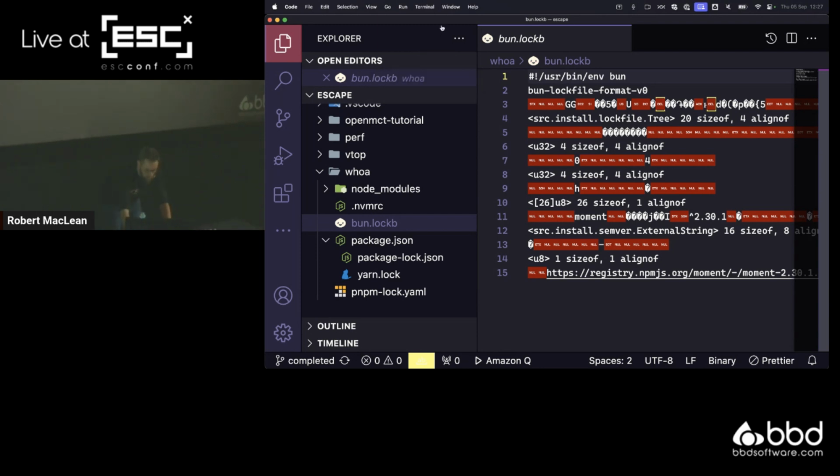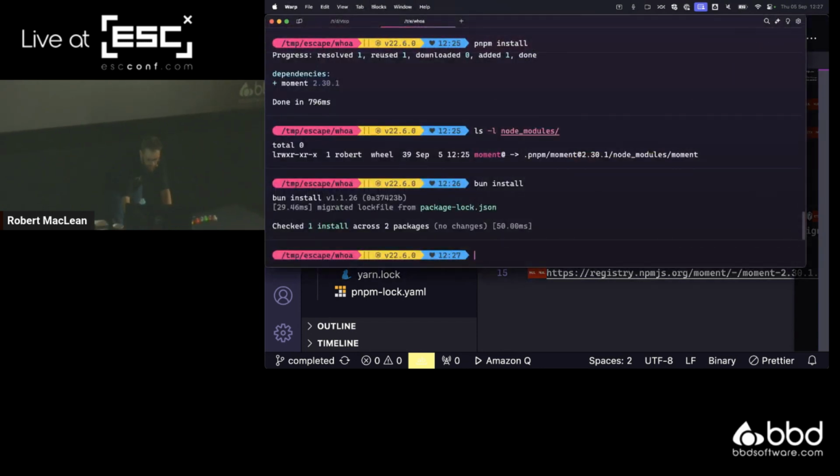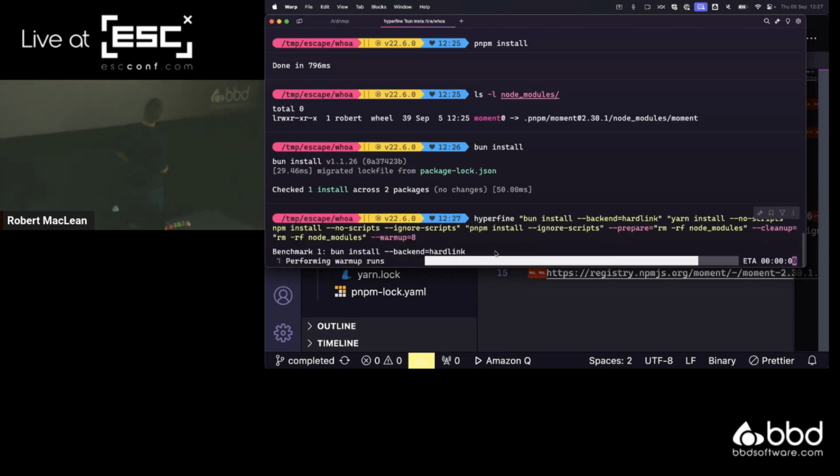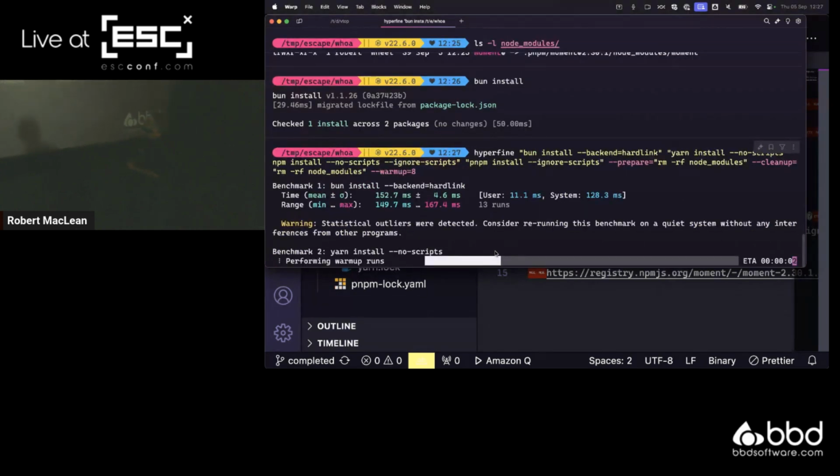So we have all that set up. Let's run a little competition. I'm using Hyperfine. Hyperfine is a way to run performance tests against CLI stuff. This is the best case scenario, so it's using whatever caching and so on. It's pretty much the same for the worst case scenario where you have no caches.